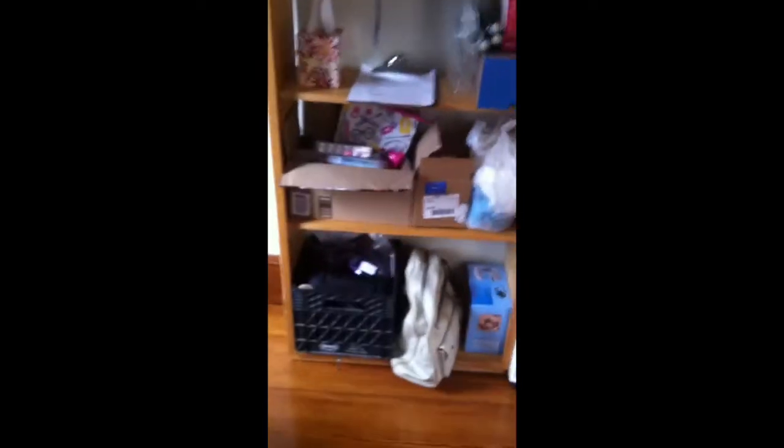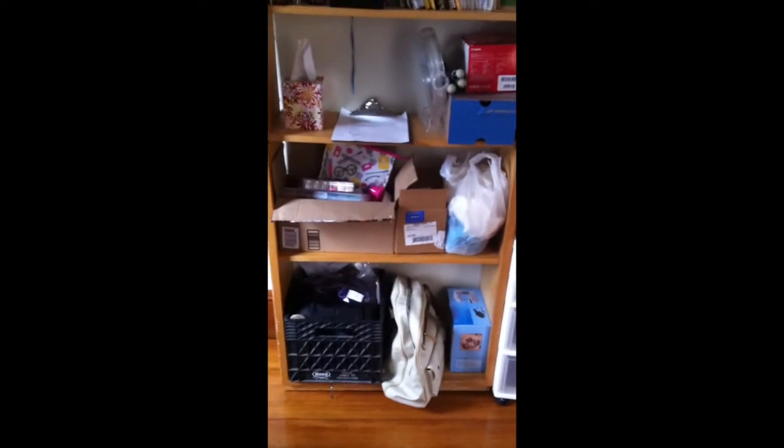Now, on the next three shelves, I have my chaos space. I'm one of those people who gets kind of cranky if you tell me what to do.